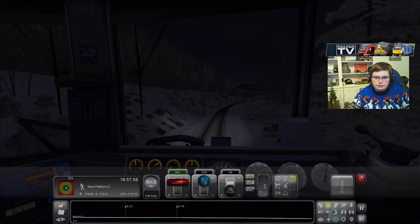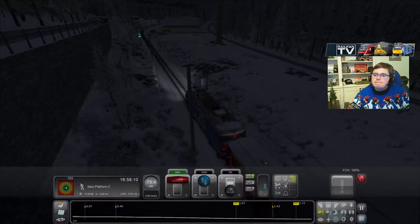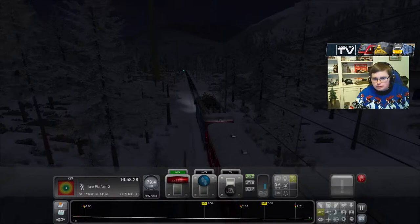Alright, go back up to 80, lovely. About 3.6 kilometers from Ilanz. A little interesting fact, I had a rail tour along this route. And we had two steam, so we had a G34. I can't remember the exact numbers.